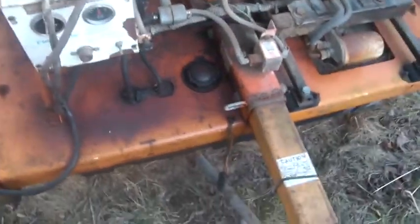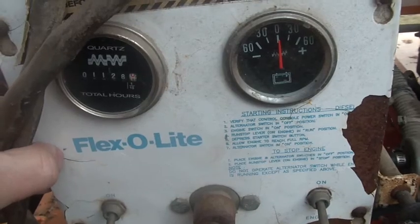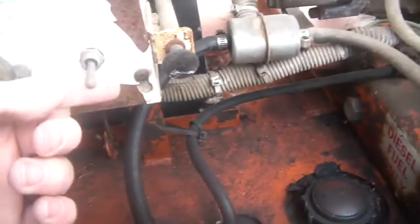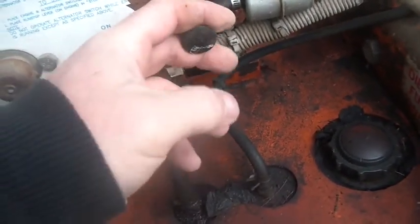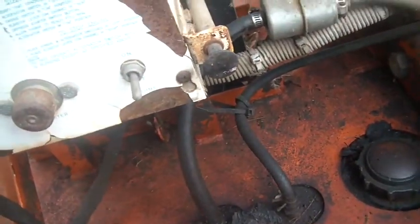I got this, and you can see this is how much run time it has on it. It's got about 1128 hours, and the power, so on off, that's for the alternator, on off for the engine. I don't recall what that does. This might turn it off. I think you pull this out and it turns off. I think so. I only started it up once just to see if it ran.